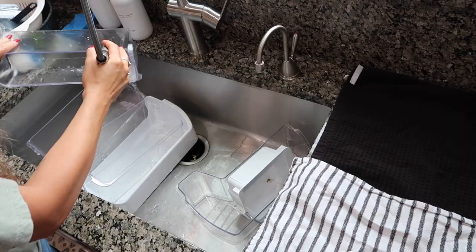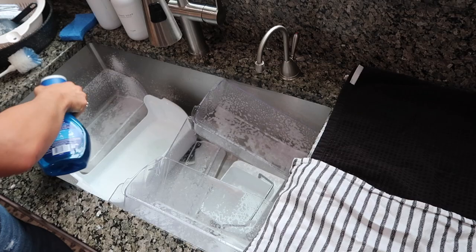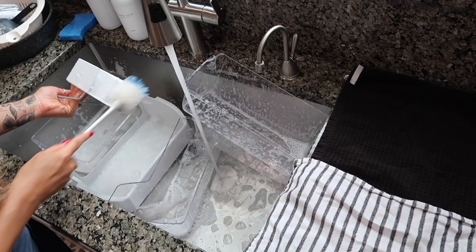Now it's time to move on to washing all of the shelves and the drawers and the little cubbies that go inside the fridge. So I'm just using my Dawn Power Wash. I got everything wet that's in the sink right now, sprayed it down with the Dawn Power Wash. I had to change into a t-shirt because I was getting hot wearing a sweatshirt while scrubbing all this stuff down. But I'm just using some hot water, the Dawn Power Wash, and I like to use a bottle brush on a couple different things when I clean in my sink.